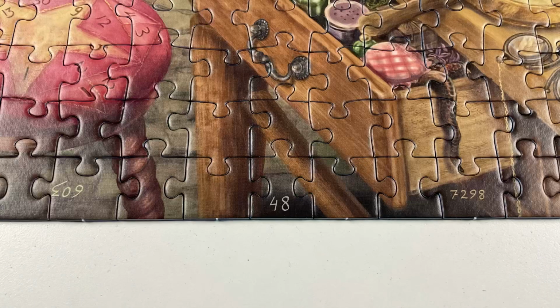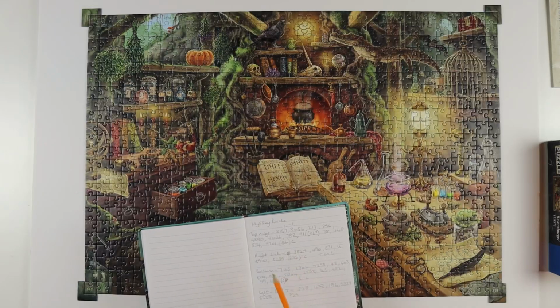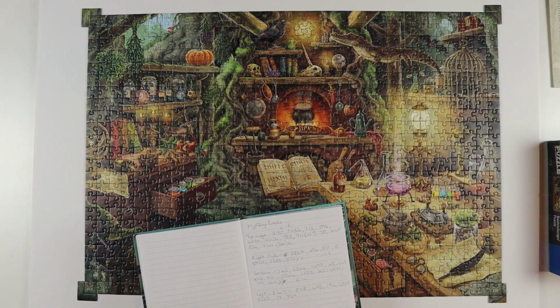There are a series of different numbers. Just on the edge pieces, there's one on every corner piece. And I've just written down all the numbers, marked which ones are corners, which ones are on the top, which ones are on the right, which ones are on the left, which ones are at the bottom. Now, I do not know the significance of these numbers just yet.